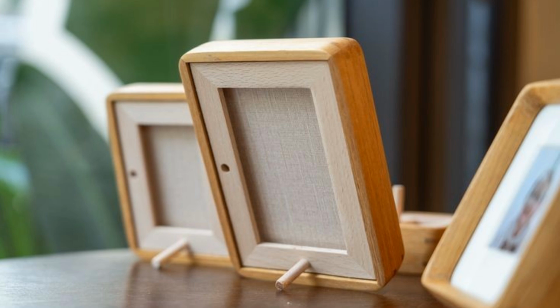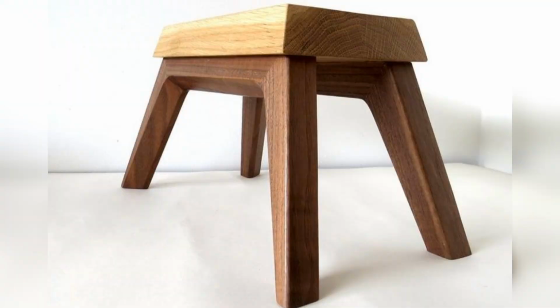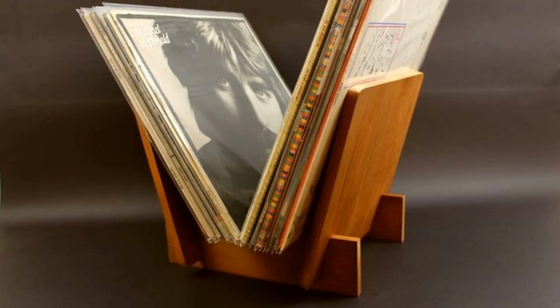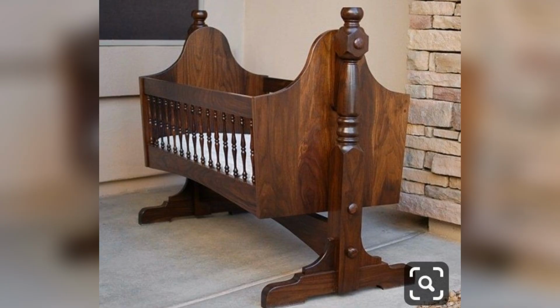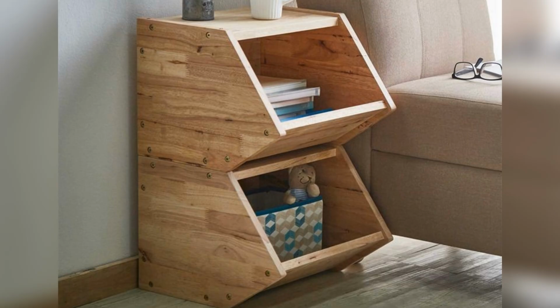Transform your indoor or outdoor space with custom wooden planters. These can be made from reclaimed wood or treated lumber for durability. Consider designing planters in various shapes and sizes to create a tiered garden effect. You could build a vertical planter that saves space while allowing you to grow herbs, flowers, or even small vegetables. Incorporating drainage holes and a liner will ensure the longevity of the planters while also protecting the wood from moisture damage. To add texture and warmth to your living space, consider creating wooden wall panels.